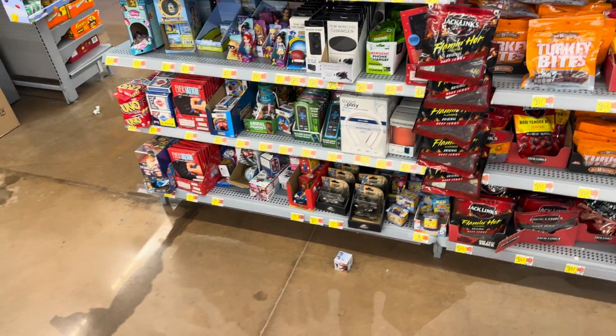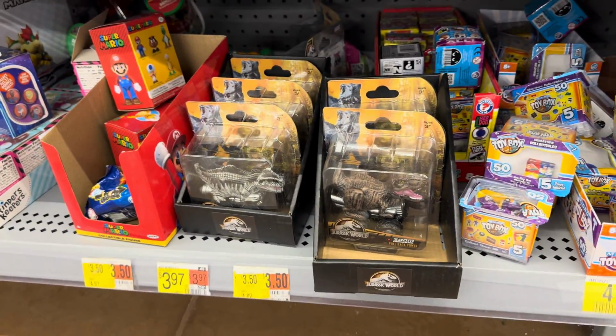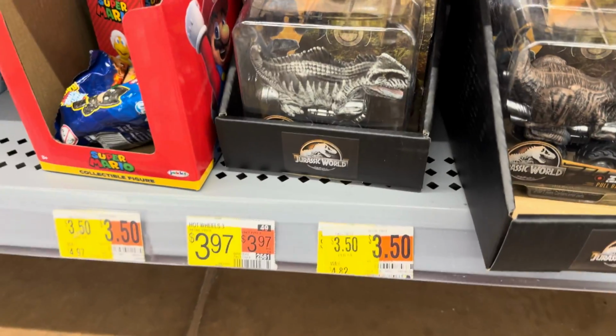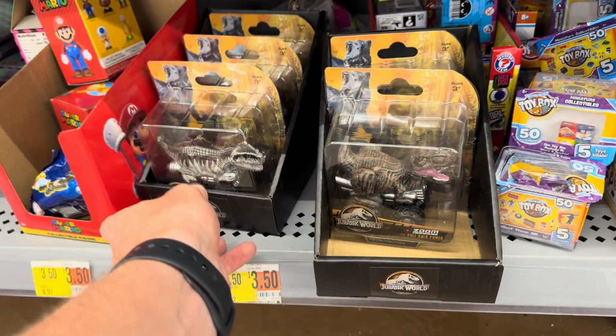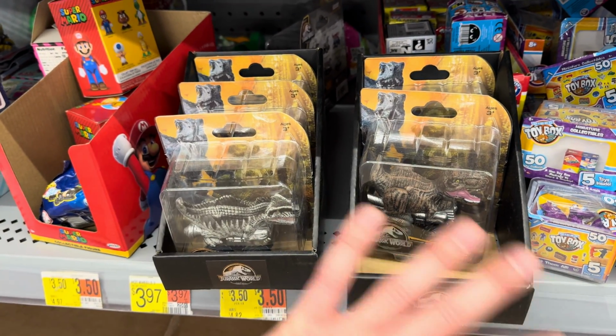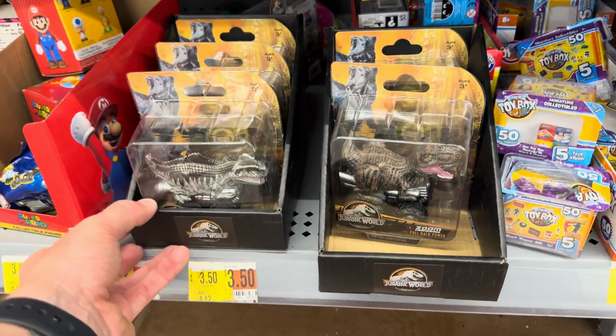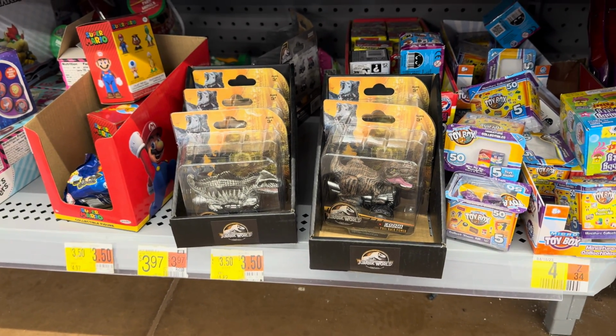Now, when I was up at the front about to check out, I found these Zoom Riders, which I've seen before but never picked up, but they're on clearance for $3.50, and they're also in these little display boxes, which is really, really cool. I've never seen that before, so I'm thinking about picking up one of each of the different ones and nabbing these little display boxes as well, but this is a pretty cool find.